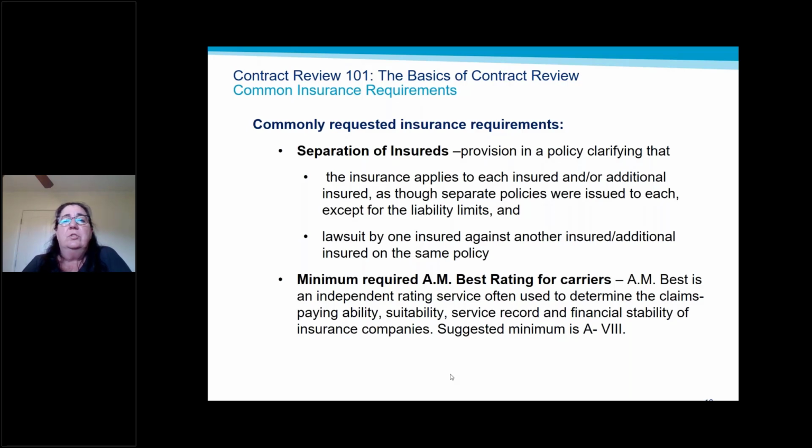So your separation of insureds clause does in fact provide severability of interests and cross liability, meaning the ability for the additional insured and the named insured to file suit against each other and have it covered under the policy, it just won't affect the limits. And that's the standard clause in the Insurance Services Office forms, that's the clause in front of you.